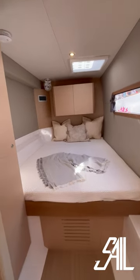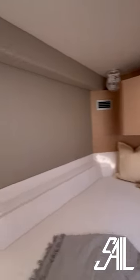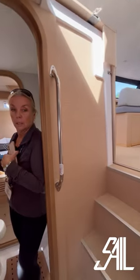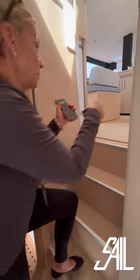Also a Jack and Jill head. Oh yeah, nice, separate entrances with a Jack and Jill head. And then both slide shut. Both can be separated right up top. Let's go take a look at this.